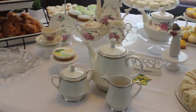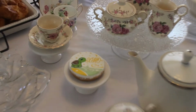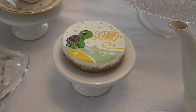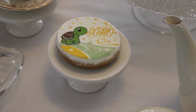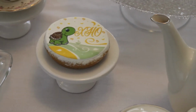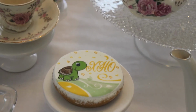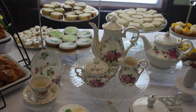And now let me give you a close-up of the cookie. My sorority just really outdid herself. She found a bakery that would make these for her, and there's our sorority signs and our mascots, the turtle, because the turtle has to stick his neck out to make progress. And as nurses, we're always wanting to make progress, and we will stick our necks out. So there's our special cookies for today, and she ordered enough of those for everyone to have one. And again, there's my heirloom tea set.